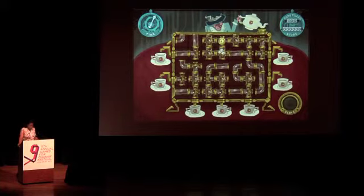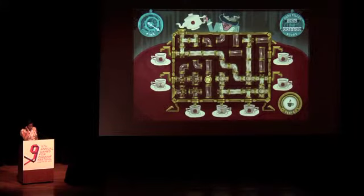Each tea service has a set time limit in which the tea must be served. The faster the guests receive the tea, the more points the player will score, and the more tea the guests want. So the winning strategy for this one is to quickly and decisively rearrange these pipes. Again, each service is against the clock, so speed and strategic thinking is imperative.